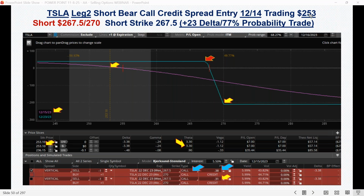So then it started pushing up, and now it's trading at 253. So sold the 267.5 call, bought the 270 above that. That 267.5 had a 23 delta, so that's a 77% probability trade there. Just kind of look at the statistics. So now we are short this call, right? The 267.5, long that call, okay, for $38.